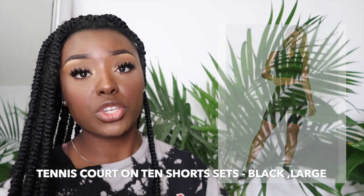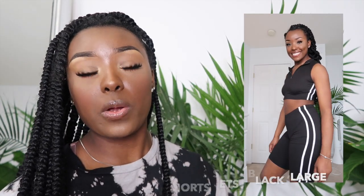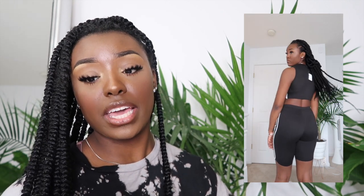The next thing is the tennis court 10 short set, and I got it in the color black, and it's a large. Now this one is definitely my favorite too. This one is very comfortable too. It is actually the same fabric that they use in the red zip up set. It is very soft and stretchy, and in my opinion, as you can tell, it looks just like the picture.